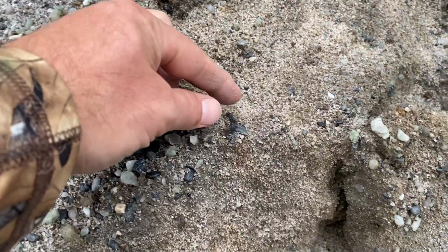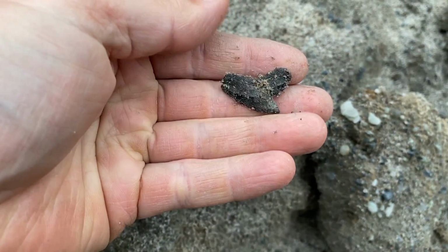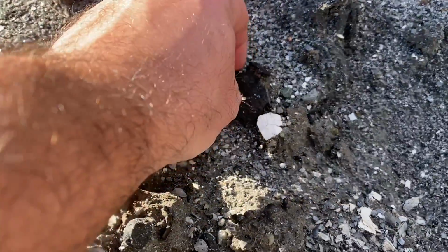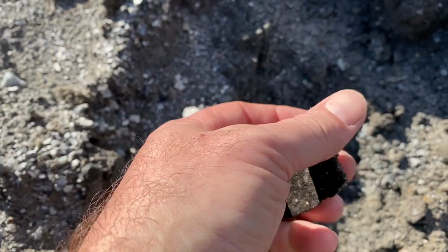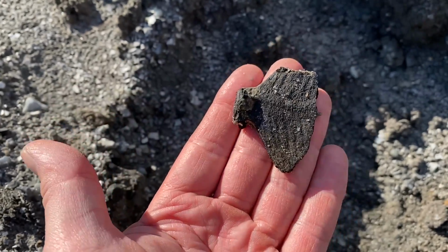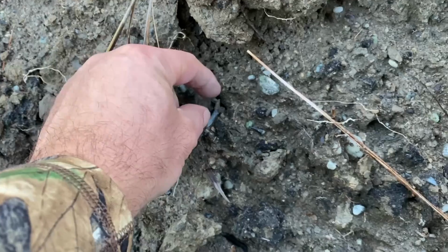Modern tiger alert. That's a good size one. Check this fishtail out. Oh, it's busted on that one end, but you could definitely see how that's a fishtail. That's where it hooks up to the spinal column, and that's where it's in the tail. It's a nice looking tooth.